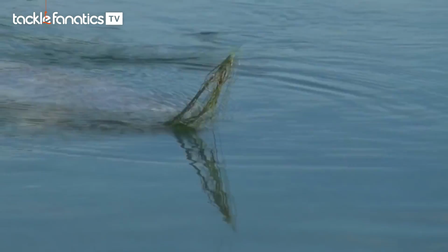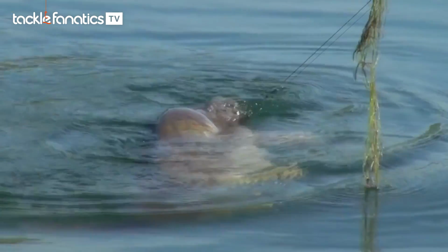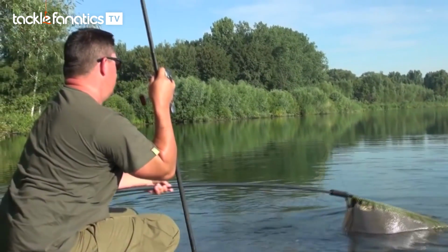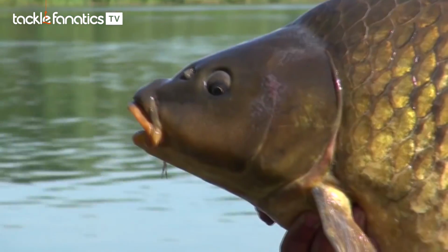It's not giving up easy, this one. For netting, just keep the rod nice and high. In you come. In that net. Yes, get in! Wicked, well chuffed.